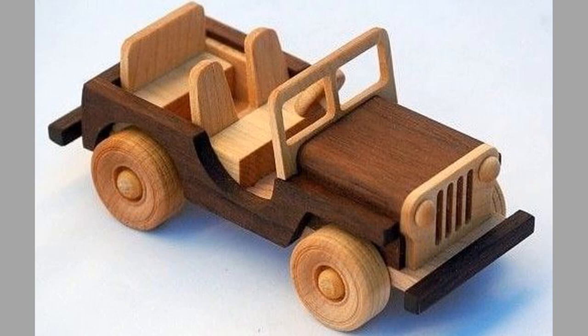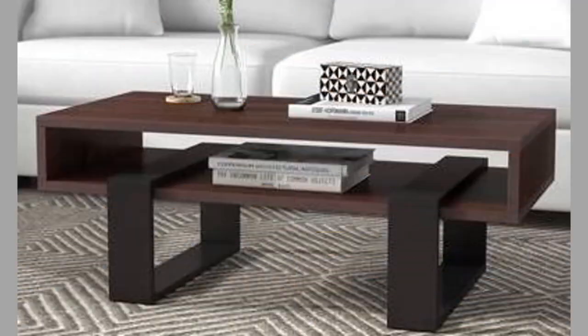Well viewers, there you have them. Our hand-picked wood furniture and wooden decorative pieces for your home decor.